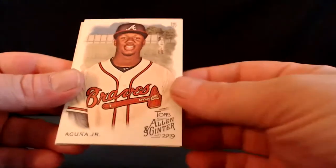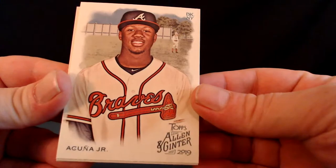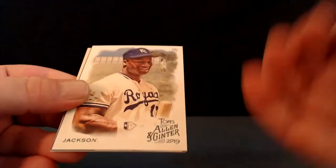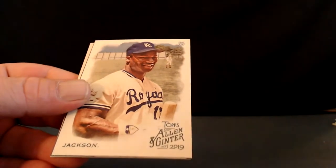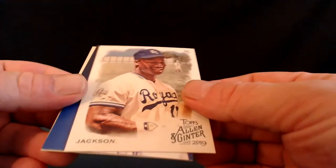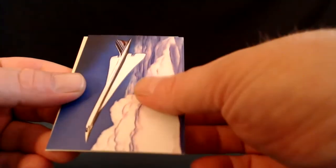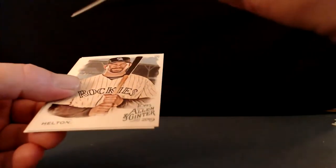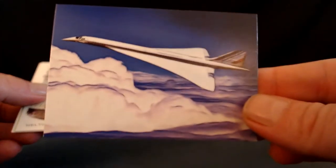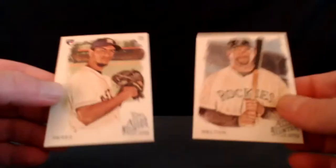Edwin Diaz. Yeah, nice. Ronald Acuna Jr. Outstanding player for the Braves. Bo Jackson, one of the greatest athletes of all time. No doubt about it. And it's the Concorde, another one of the aircraft collections. We got Todd Helton up next.